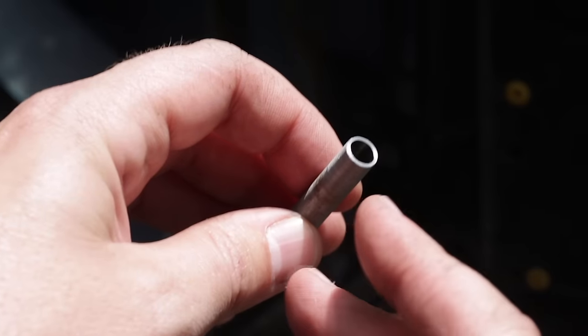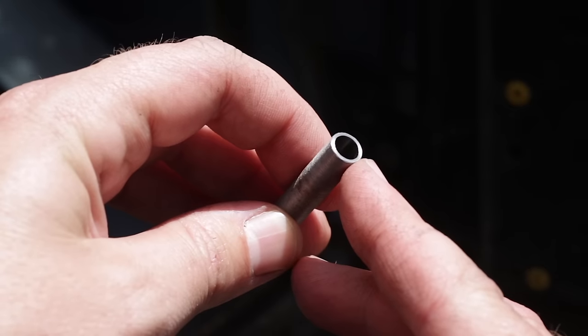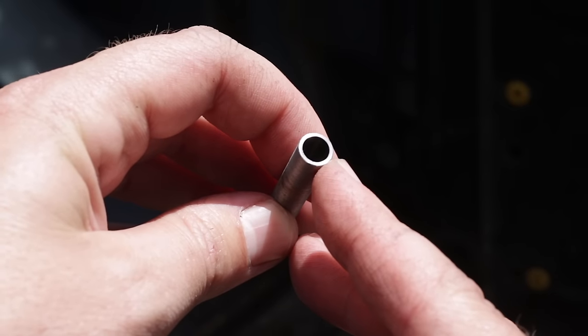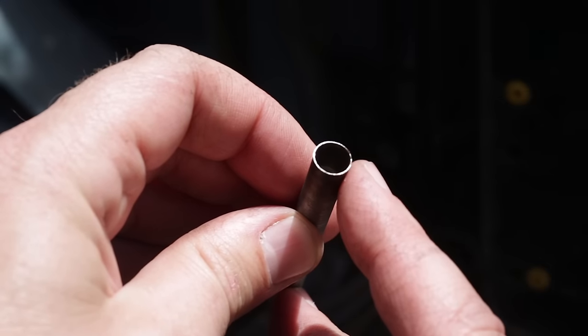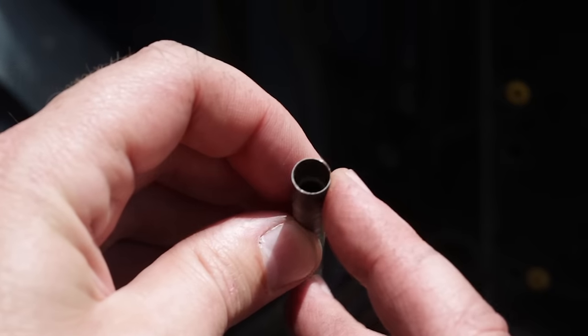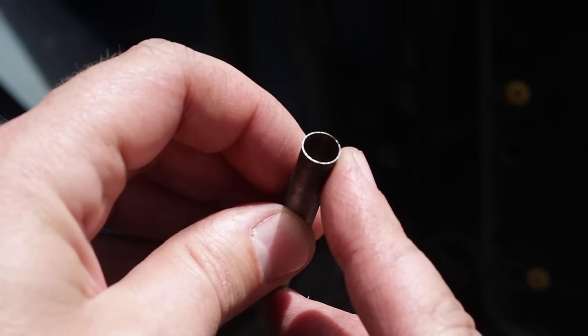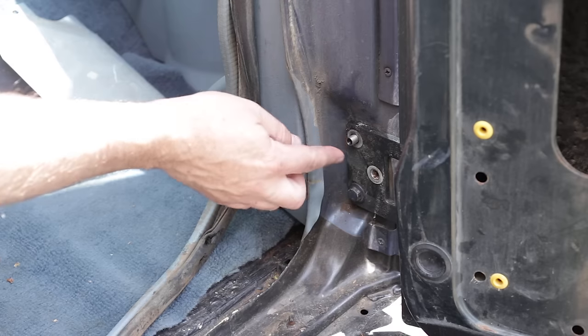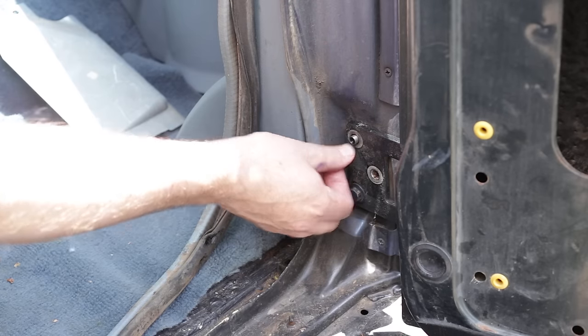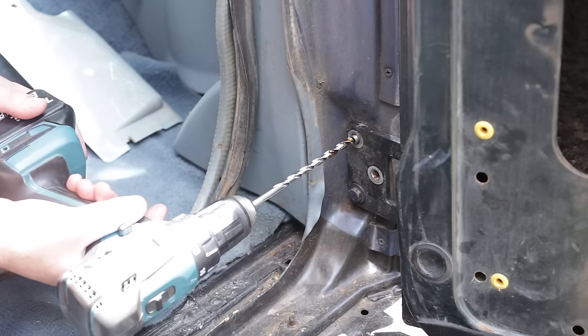So this drill guide, most of the length it's drilled out 6.5mm, which is the size drill I want to use to clear out an M8 thread. But the other end is drilled out just a smidge over 8mm, so it'll locate on the stubs of the broken bolts. Okay, wish me luck.